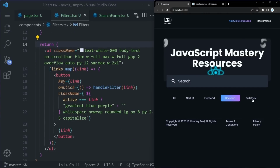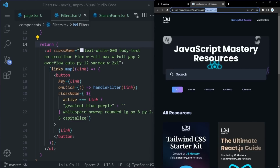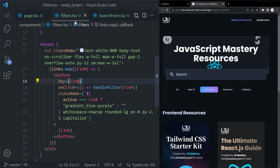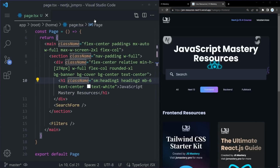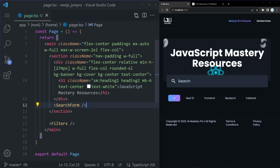But of course, this is not yet how we're going to do the full fetching and server-side generation. And here's the reason why. On the finished site, check what's happening alongside this button changing color. It's actually changing the category right here in the URL. And that's also something we want to do really soon, because based on the URL, we'll be fetching this data from the backend. So now that the UI for our filters and our search form is done, and it's looking almost like it does on the finished version, we are ready to set up our simple backend using Sanity.